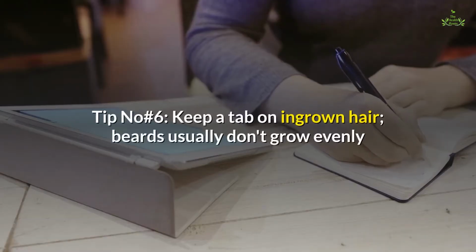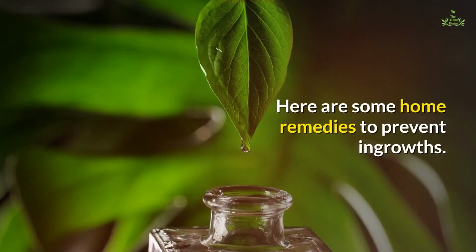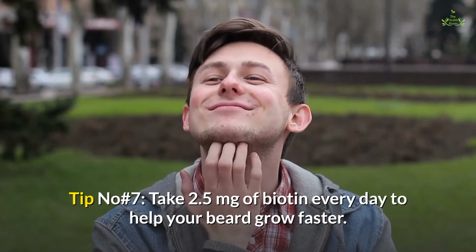Tip number 6. Keep a tab on ingrown hair. Beards usually don't grow evenly if there are ingrown hairs on your face. Here are some home remedies to prevent ingrowths. Tip number 7. Take 2.5 mg of biotin every day to help your beard grow faster.